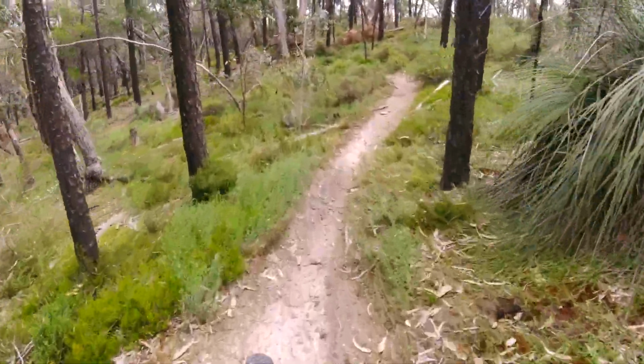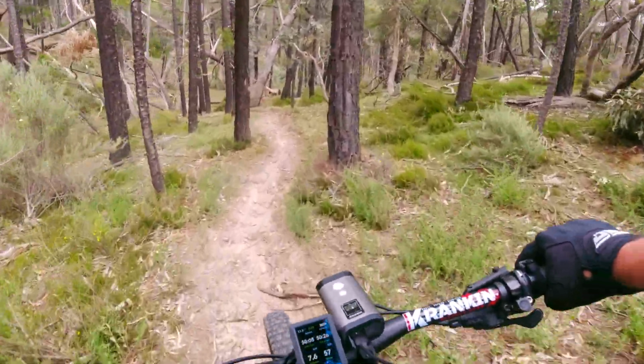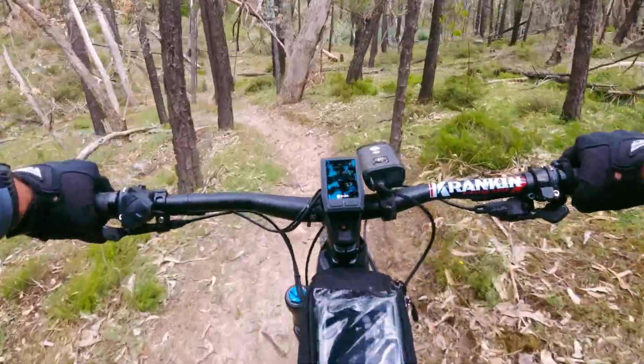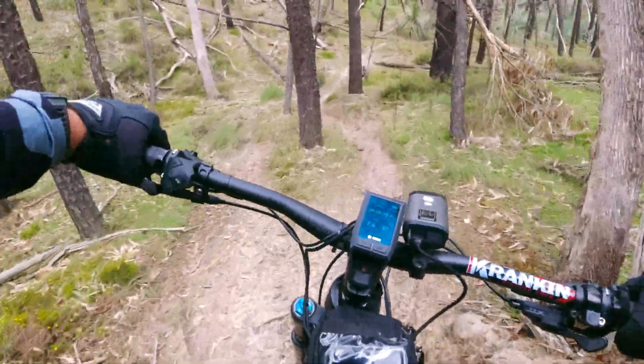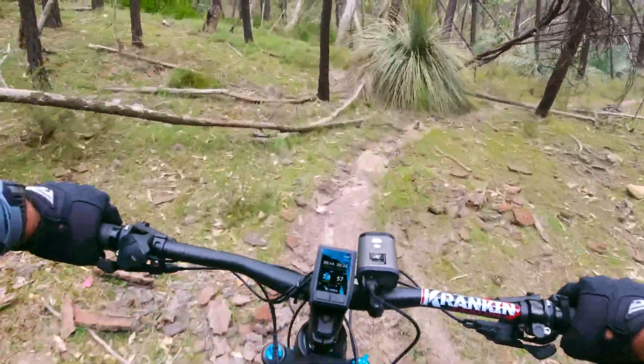In some places you might even have to push to get up, because it's just a little bit impossible to ride up, even on an e-bike. So yeah, I'm always looking for this sort of stuff, and anytime I find any of it, mate, I get super stoked. It just gives me that bit of a lift, and I'm like, yes, bloody beautiful. This is what I've come for, you know.